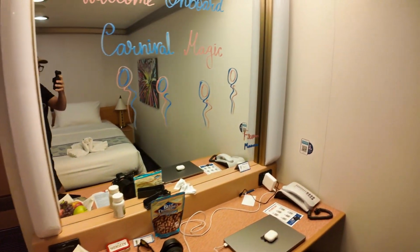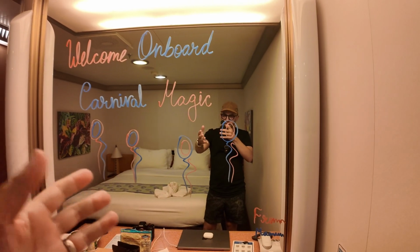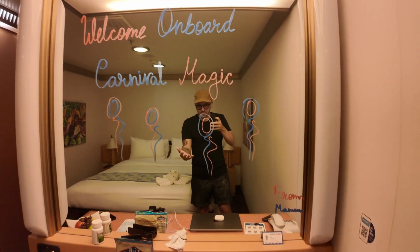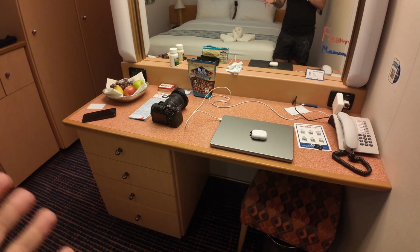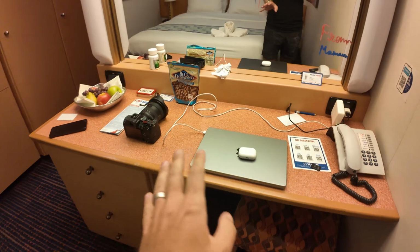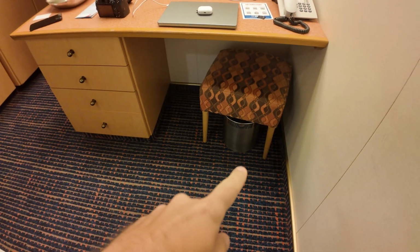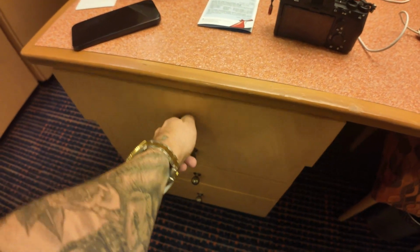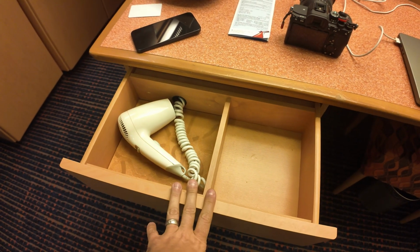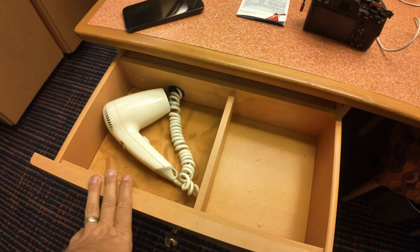All right, over here is the desk. Mirror, full-length mirror here, or not full-length, a giant mirror is what I meant to say. You notice I have all my stuff out. I did not do this with a clean room. I did this on purpose because this is how I work. You know, I got my laptop out, my camera, stuff like that. There's seating and a trash can right there, so if you do any work, you can just pull out the seat. Plenty of storage for your accessories. There's the hair dryer, which I don't need because I'm bald.